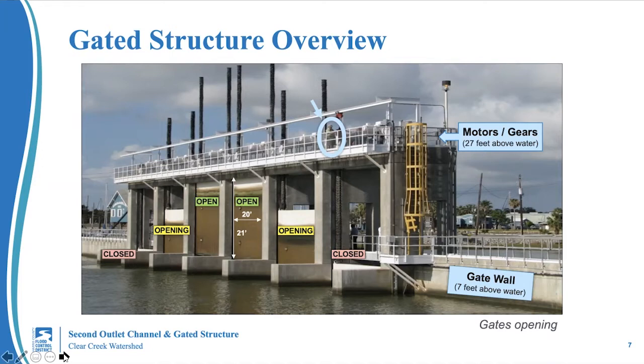And to give some perspective on the size of the gated structure, a person is circled standing on the top where the electric motors and gears are located. I want to take a moment to note that the gated structure does not, nor was it constructed to, provide tidal, hurricane, or storm surge protection to Clear Lake when Galveston Bay waters rise. In other words, the gated structure is not a seawall. From this picture, you can see the gate wall is about the same height as the surrounding land shown in the background, so it is too small to serve as a seawall.